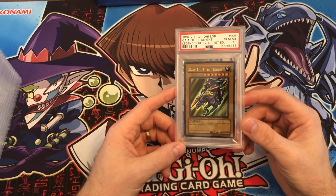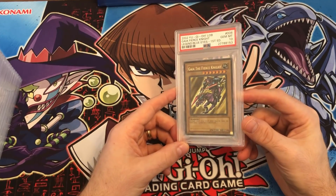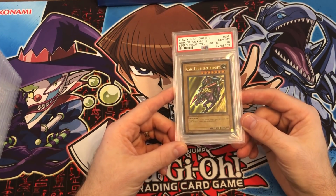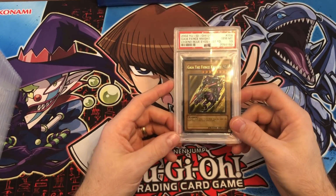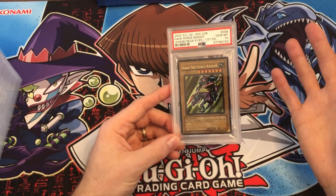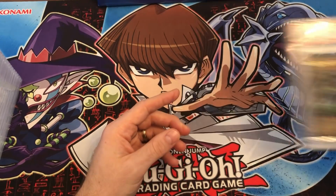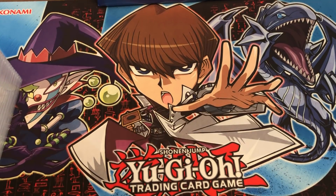However, the population total is 45, but we don't know how many are wavy and how many are glossy. PSA does not distinguish, and that's fine because it's kind of like a niche thing that collectors like to differentiate. It's really just a printing variation. It's not a different set or anything like that. So the population overall is 45. We don't know how many are wavy. My guess would be under 20 because it seems to be about 40%, maybe 35% of LOB cards are wavy and the rest are glossy.